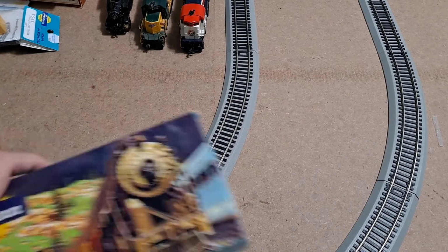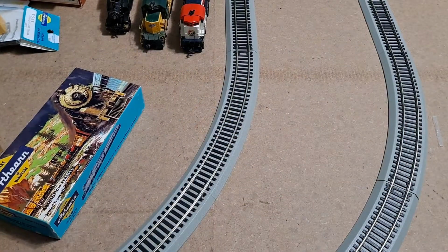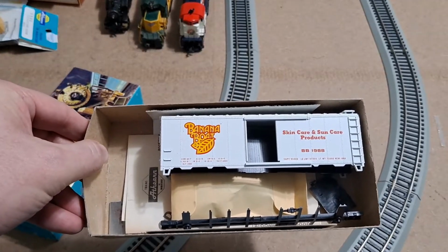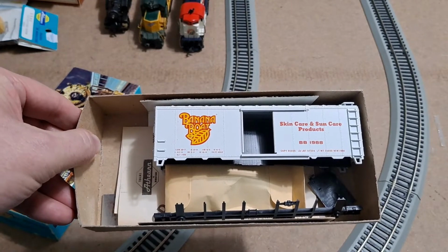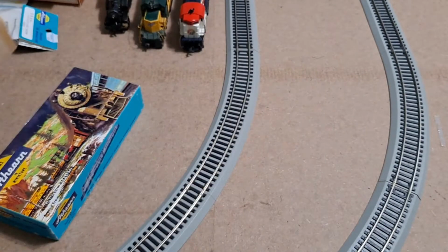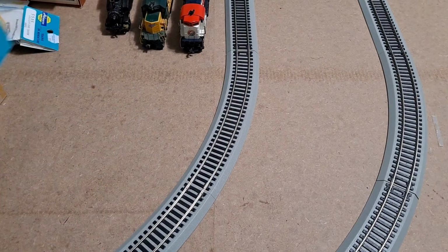And we've got an Athern kit here. It's just a regular, I believe, 40-foot boxcar. It's Banana Boat, the maker of, what do you call it, sunblock and so forth. I'm sure they make other skin products as well, but that's what I know them for.